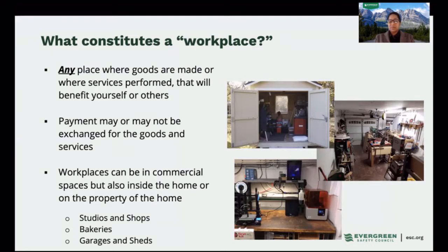Workplaces can be in commercial spaces, but they can also be inside your home or on the property of your home. I realize as model makers that some of you do have your studios and your shops inside your homes or on the property of your home. Another example is small business owners of bakeries. They have their bakeries right inside the kitchens of their homes. And you can see in these pictures that I've shared here that there's a shed and a garage that have been converted into workshops. So workplaces can be in a number of different locations. Whichever locations your workplaces are in, they do need to be kept safe.